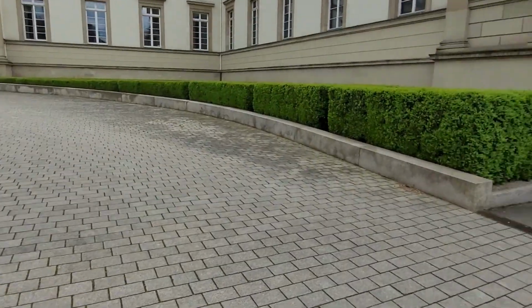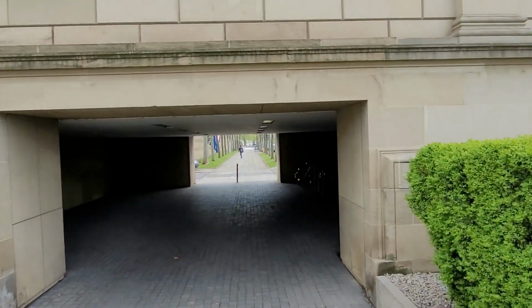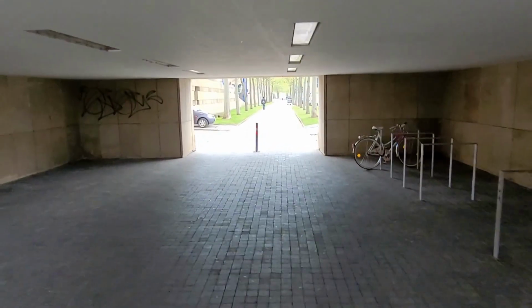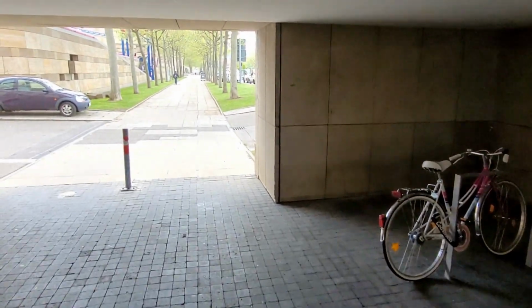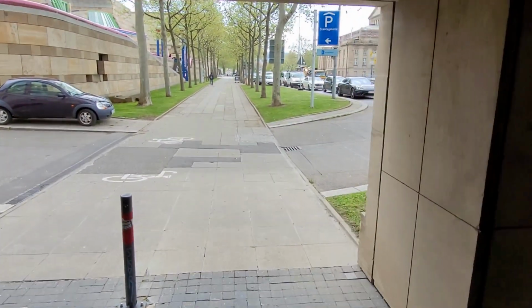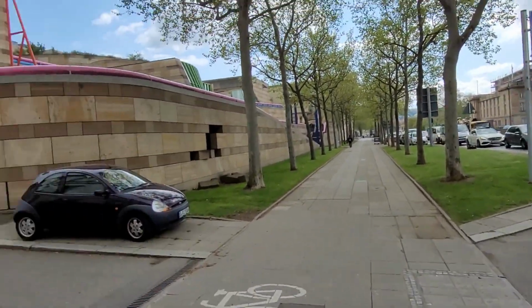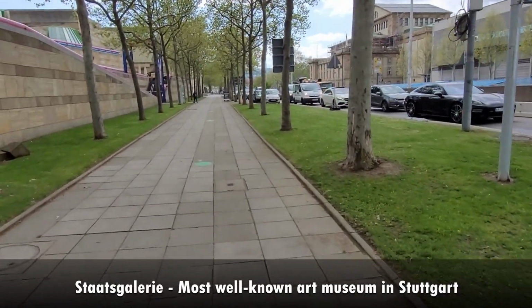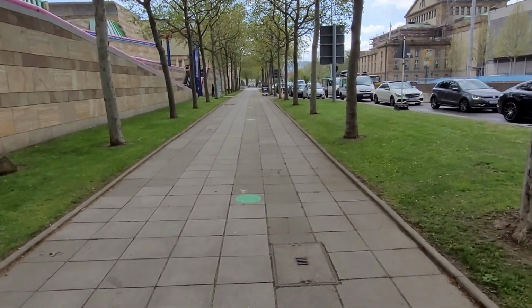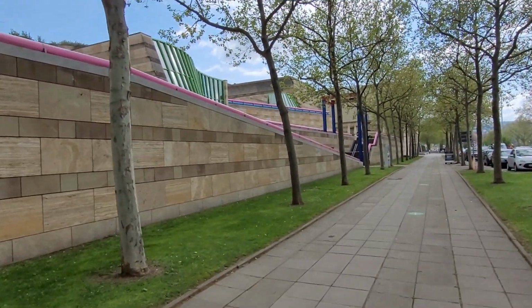Alright, it's a new day. I'm back in downtown Stuttgart, as you can see, doing a little more exploring. Now, just so you guys know, earlier in the video, I guess, we went to Kunstmuseum Stuttgart, but that is actually not the only art museum in Stuttgart. The other art museum is known as the Staatsgalerie, and it's a slightly bigger, slightly more well-known art museum in Stuttgart. And so I figured I would give it a visit as well. Might as well just see what it's about.